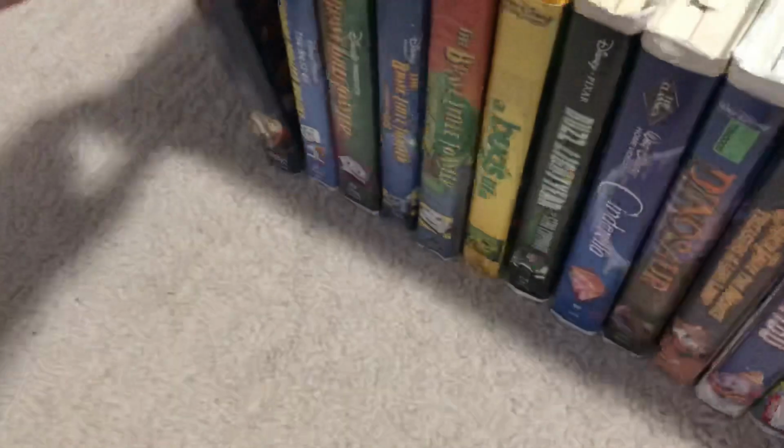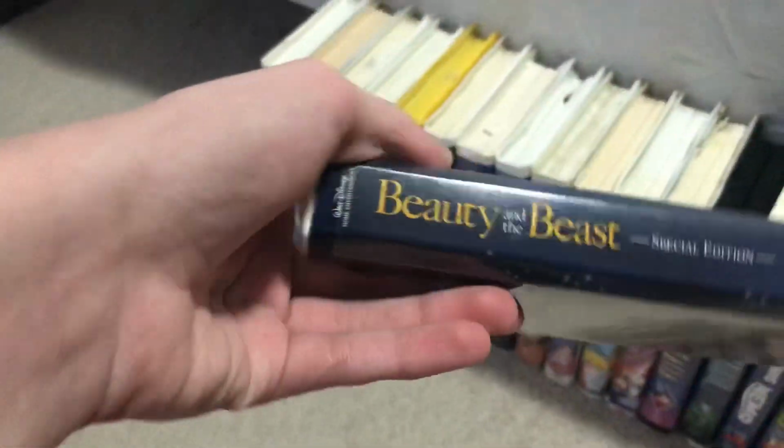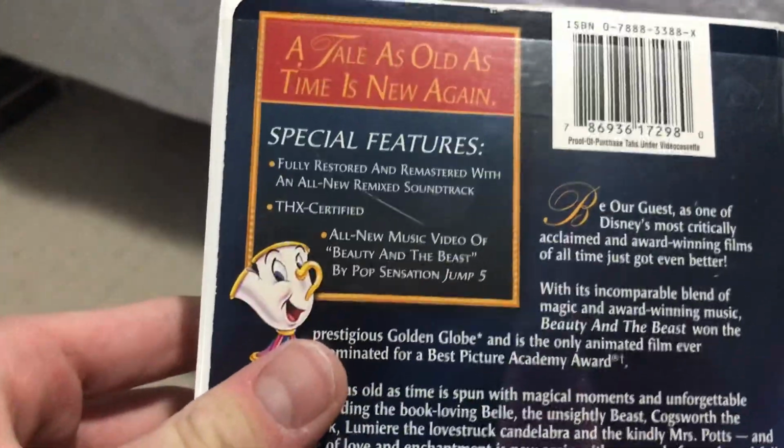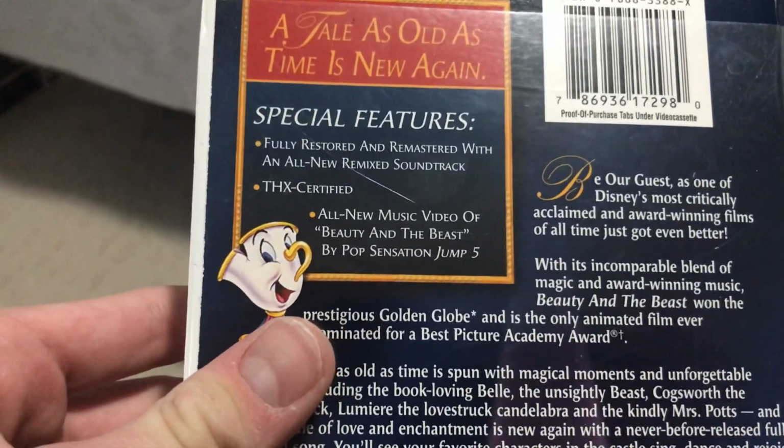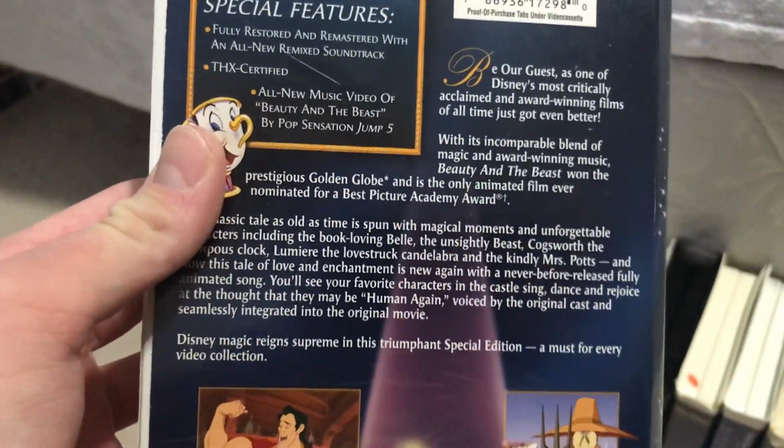Next up, we've got the Platinum Edition VHS of Beauty and the Beast. It's THX certified, 2002. Spine. Back, it reads: a tale as old as time is new again. That's a familiar favorite, fully remastered with a new remixed soundtrack. It's certified THX, with an all new music video by pop sensation Jump5.